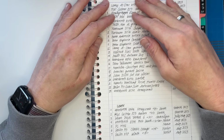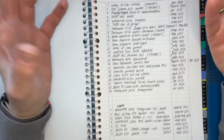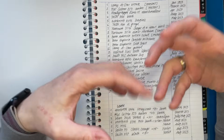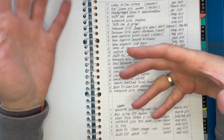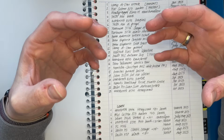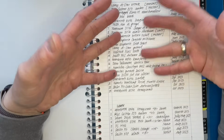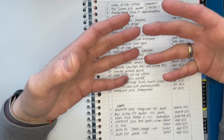That helped in buying only pens, with a few exceptions, of course. I'm still learning, still gaining more and more knowledge about what I like, what I don't like. I was able to add 90% of these pens that are working for me.